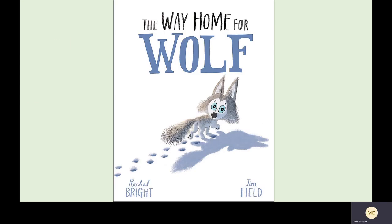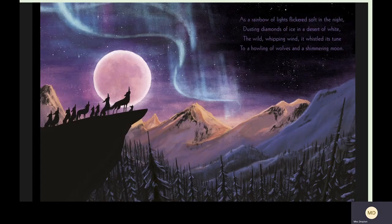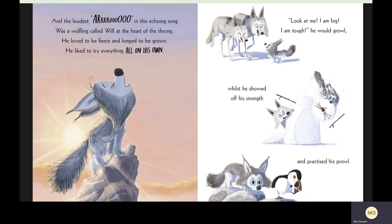The Way Home for Wolf by Rachel Bright and Jim Field. As a rainbow of lights flickered soft in the night, dusting diamonds of ice in the desert of white, the wild whipping wind it whistled its tune to a howling of wolves and a shimmering moon. And the loudest howl in this echoing song was a wolfling called Wilf at the heart of the throng. He loved to be fierce and longed to be grown. He liked to try everything all on his own. Look at me, I am big, I am tough, he would growl, whilst he showed off his strength and practiced his prowl.